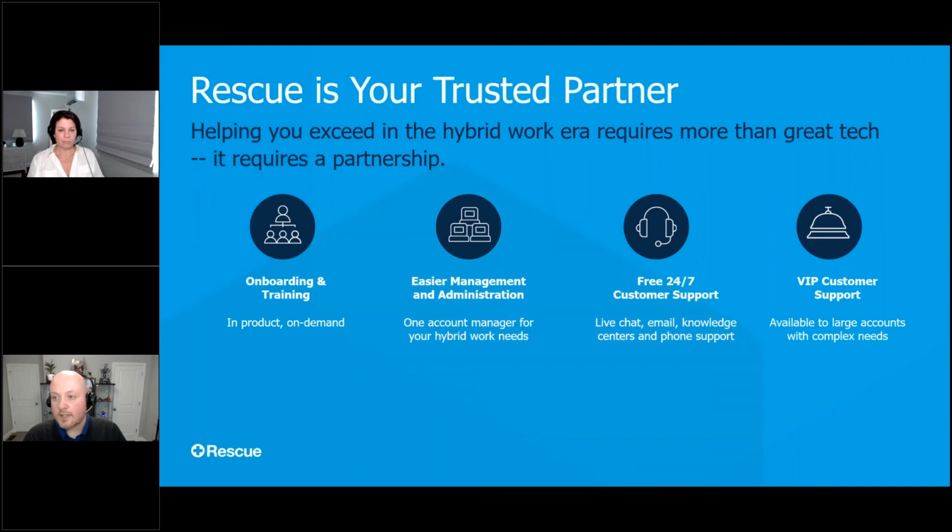And we also understand that, the larger a customer or a company is, you have complex needs, you're going to need a higher level of engagement. And we do also offer VIP customer support with a dedicated team that can help you with those more complex needs if you should need them.